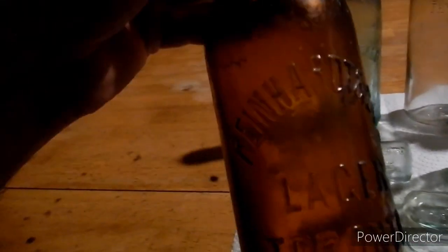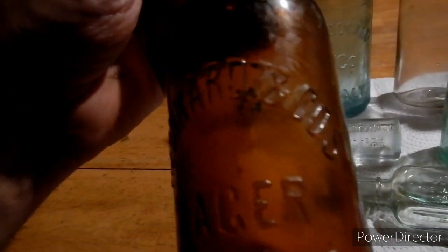And we got these Reinhardt and Co.'s Lager Toronto. That's nice. That's a nice bottle. And we got the other one, Reinhardt and Co.'s Lager Toronto, which is pretty cool. This one has a bit of a bigger top than the other one. It's a little more curved at the top or angled in. This one's definitely a bigger top.